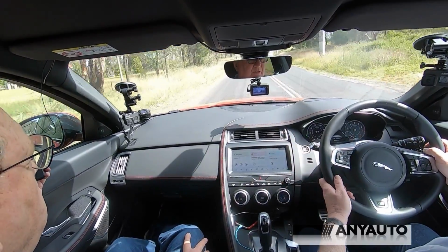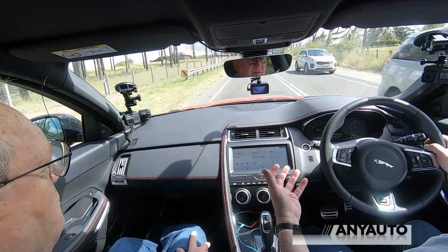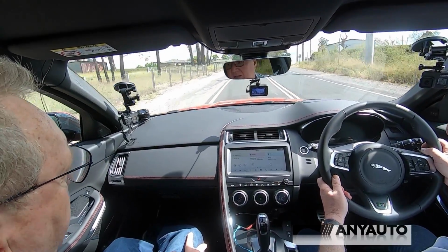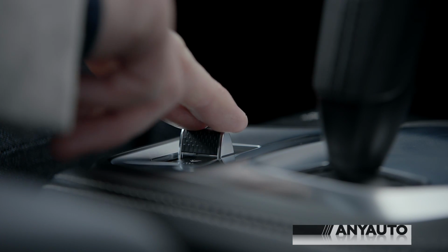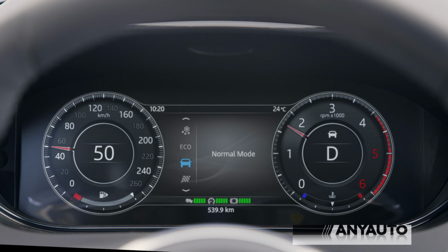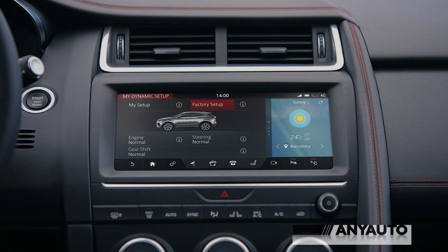David, what do you think of the ride? It's got 19-inch wheels, yet I don't feel the typical low-profile tyre thump quite as much as others. No, I don't either. All-wheel drive means that when you take off at traffic lights, there's no screaming of the rear tyres or torque steer from the front wheels. The automatic transmission, I haven't felt a change so far. Well, the other thing, of course, is that there are drive modes. There's one of the buttons down here. This doesn't have active dampers, so the only thing that changes is the transmission and steering and throttle.